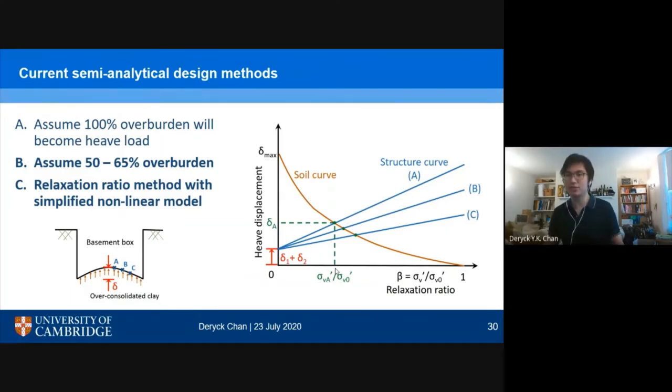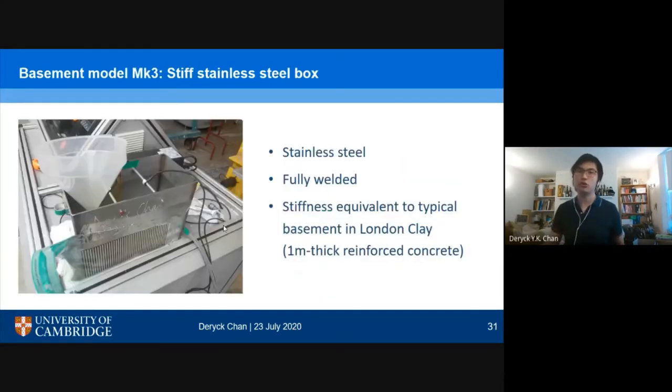And in the next few slides, I'll show that this assumption of 50 to 65% overburden is correct but self-fulfilling, and that the relaxation ratio method is good enough, although we can refine it slightly. So to make that investigation, we need to be able to adjust the stiffness of the basement model.